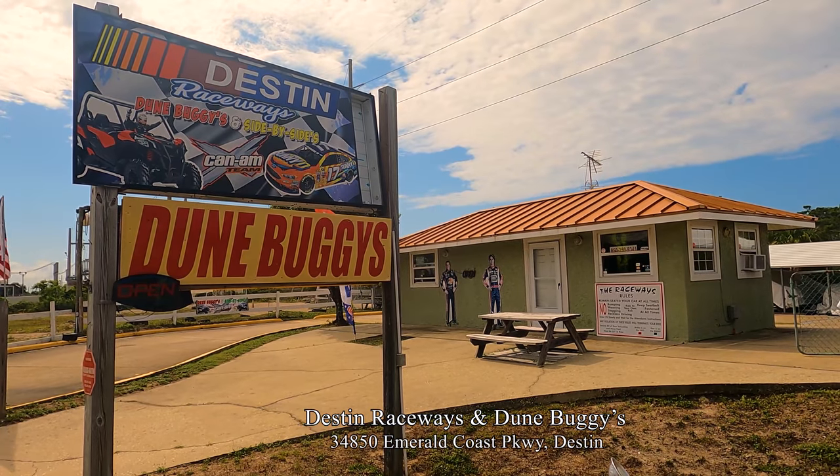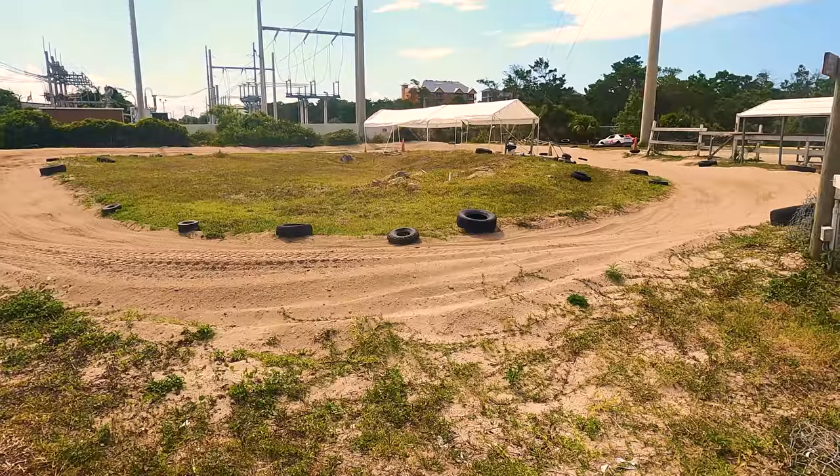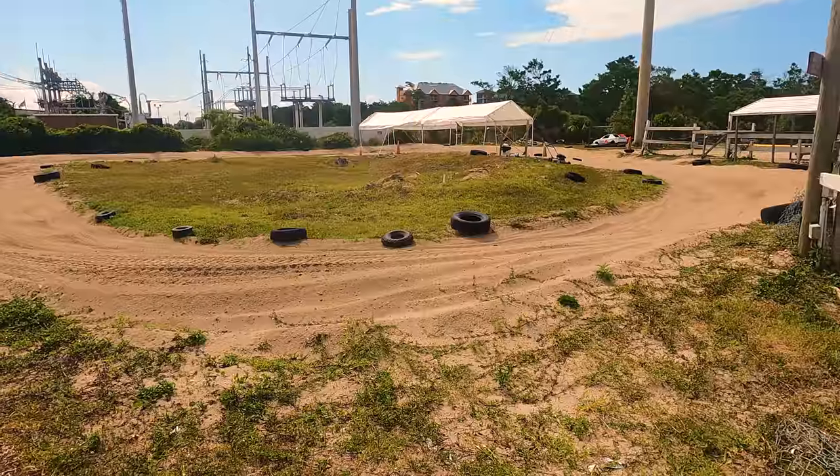Near Henderson State Beach is Destin Raceway and Dune Buggies, where you can race on a paved track or a sand dune. It is $30 for 20 laps.